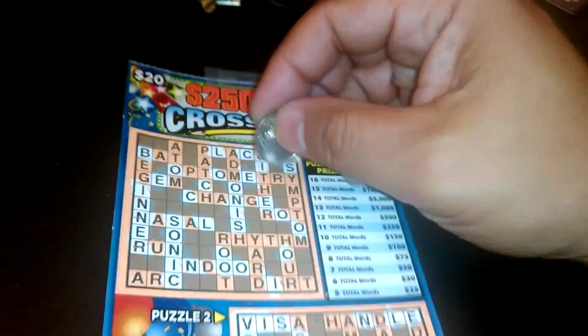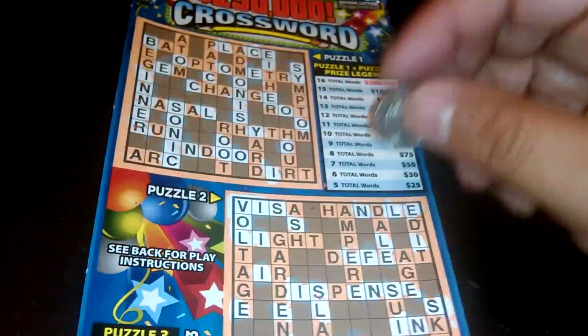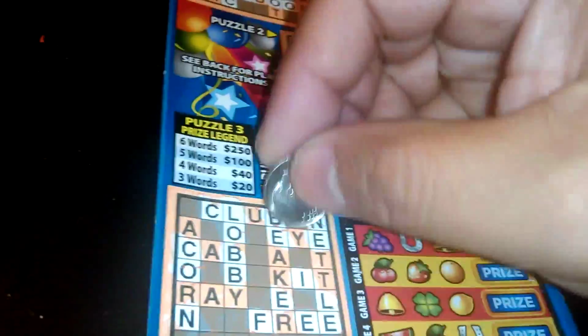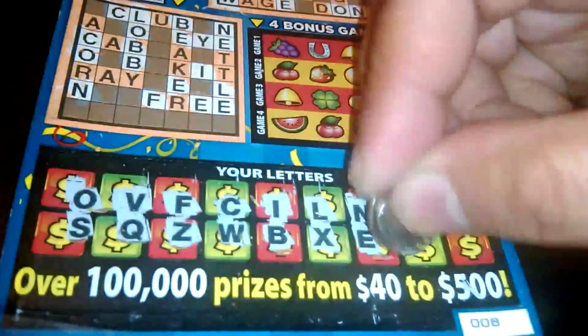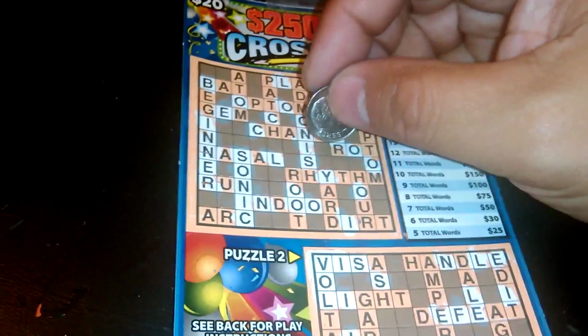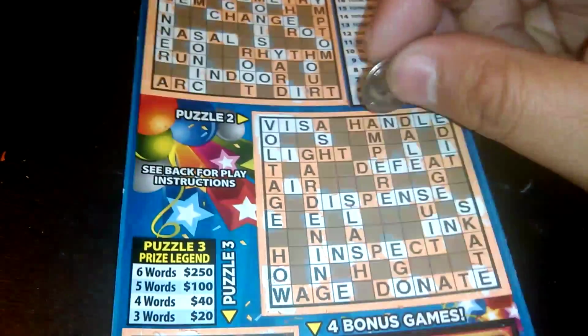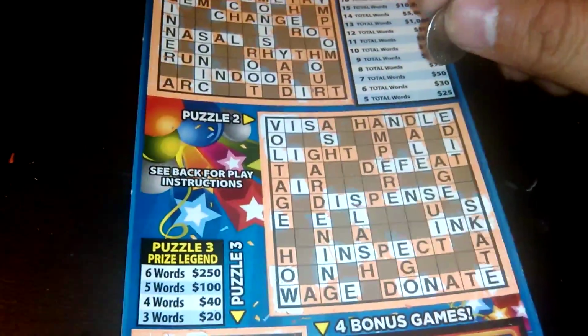The letter Y, one Y, two Y's. Down below, there's no Y in number two. There's a Y here, so we got the word I. Letter K. Don't see a K over here. Do we have a K here? We have the word ink with the letter K. Down below, we got one K there.